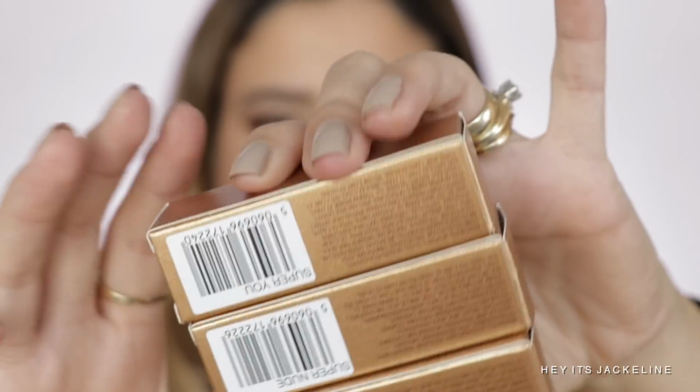And they have a shelf life of 18 months. They are made in Italy and they cost $34 a piece. And that's the same price as any of her lipsticks. They are $34. Okay, now let's unbox them.